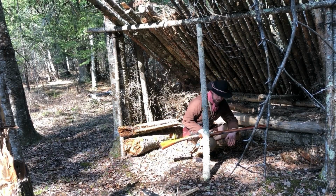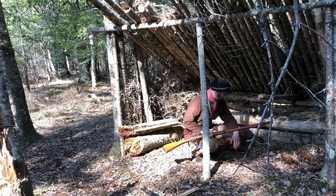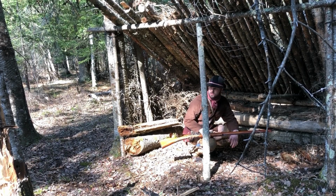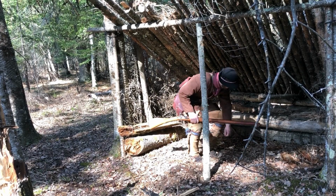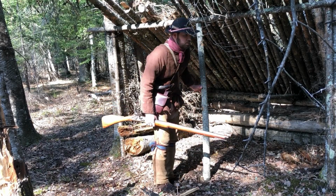The ground is just saturated down here though. Made it in the fall, it was dry. But now with all the snow melt and rain, got moss growing in here. Pretty damp. I'm not sure if I want to sleep in here. You really have to build yourself up.